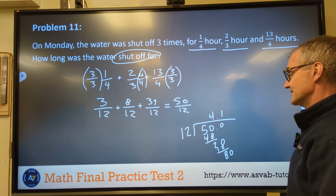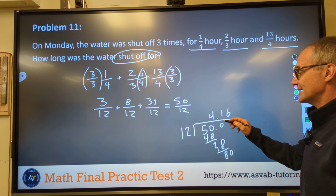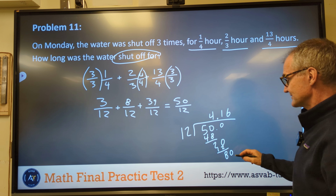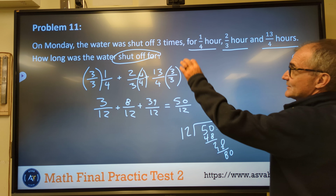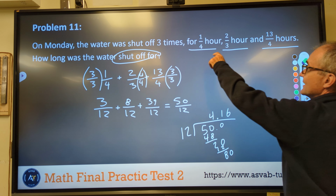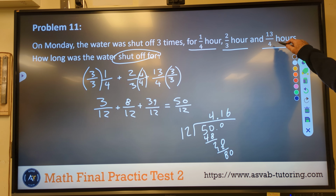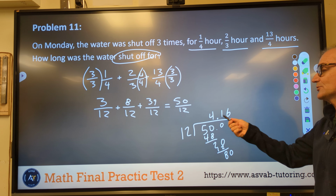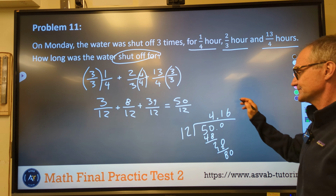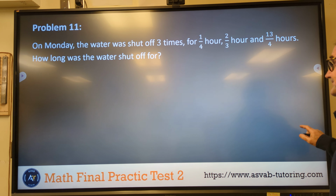Bring down the 0. 6 times 12 would be 72. I'm going to have a remainder. But if my water got shut off for about a quarter hour, 2/3 of an hour, and then whatever that is, like 3 hours and some, the total time my water is off is about 4.16 hours. Rent's still due. All right, next problem.